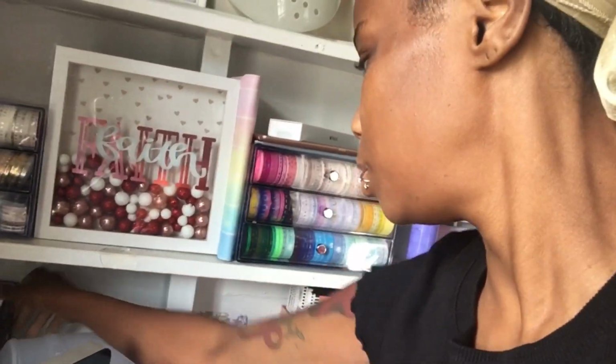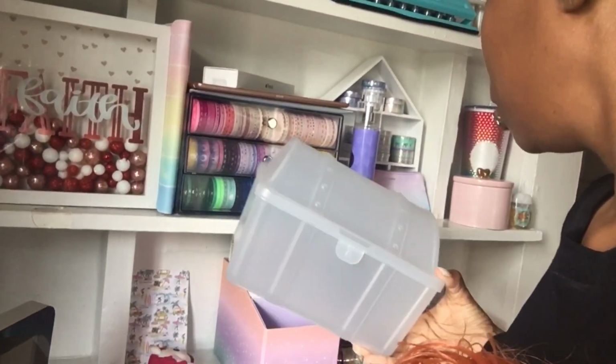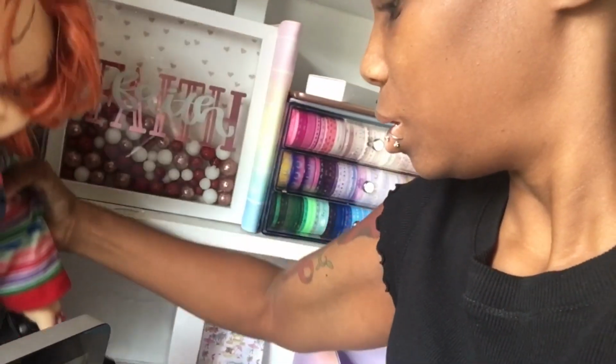I want to see if my stickers fit in there. I don't think they're going to fit. I want to see if my Happy Planner stickers are actually going to fit in the, I don't have on pants, so I'm going to have to move y'all in order for y'all not to see that I don't have on pants. Chucky is blocking the way. I'm trying to get this little box right. Then we'll put Chucky back, right there, bringing joy to the office.